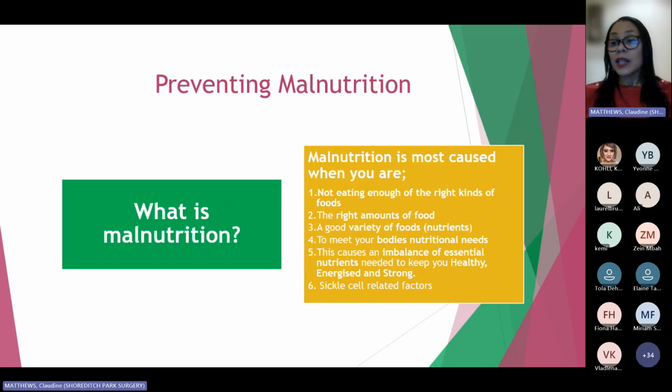So all of this is important because what we want to do is prevent malnutrition. So what is malnutrition? Very briefly, it is caused most when you are not eating enough of the right kinds of foods. We said you need to eat the right kinds of foods, the right amounts of foods, a good variety of the foods. And the reason why we need to do this is so that the food that you eat can actually meet your body's nutritional needs, your specific nutritional needs.